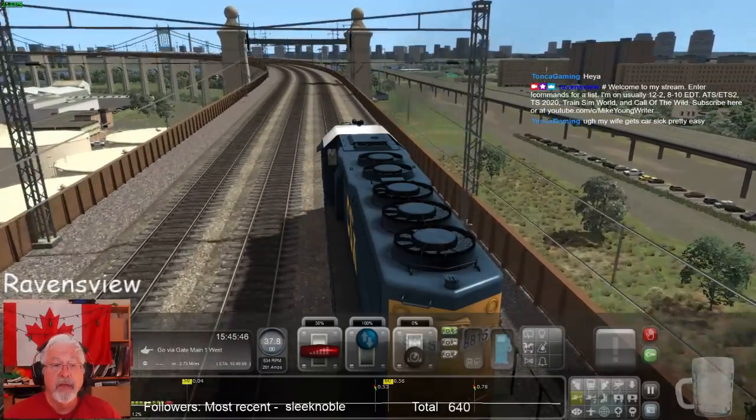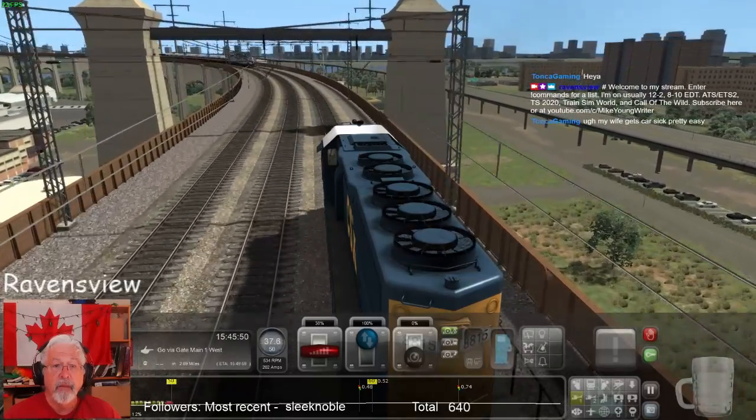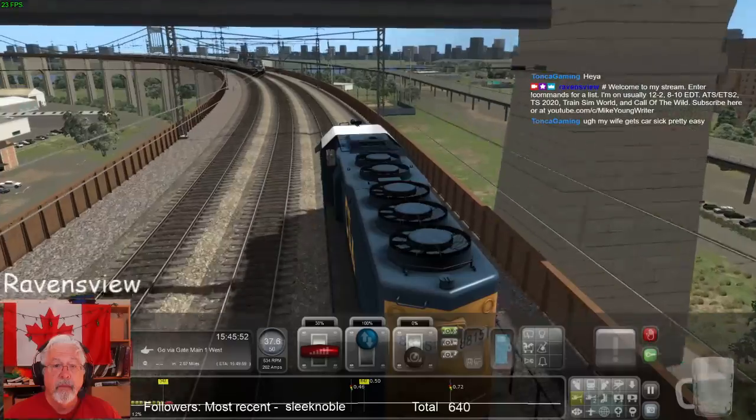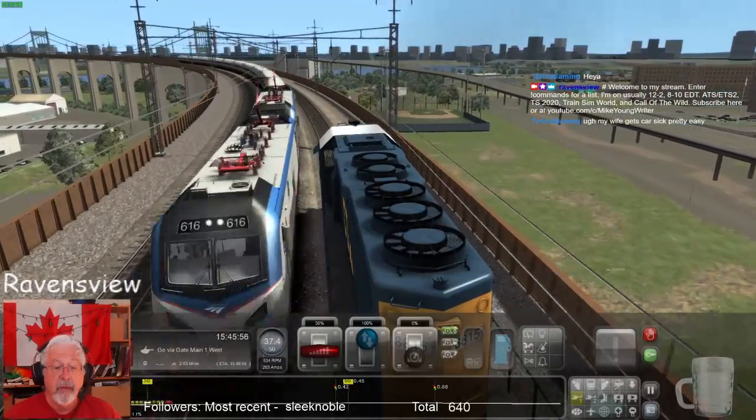This is nice, whatever this is. Gateway to or from something. Train.